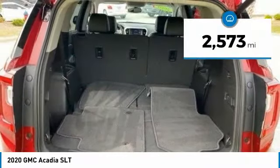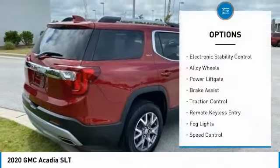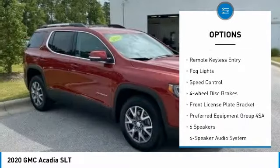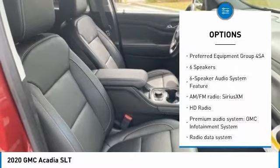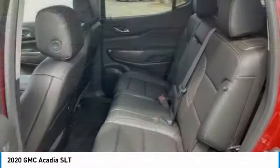This vehicle has less than 3,000 miles. Here are some of this vehicle's great options: electronic stability control, alloy wheels, power liftgate, brake assist, traction control, remote keyless entry, fog lights, speed control, 4-wheel disc brakes, front license plate bracket.